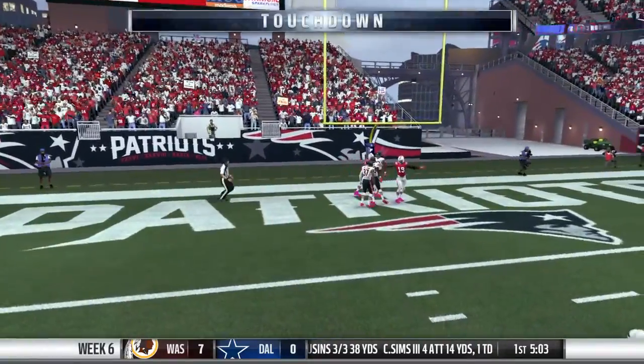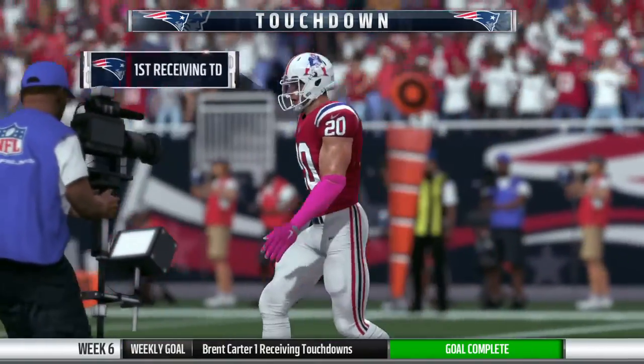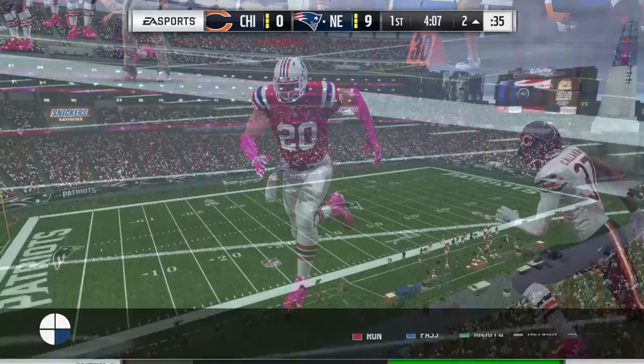And that's going to be caught for a Patriot touchdown. Their dangerous wide receiver.